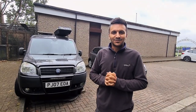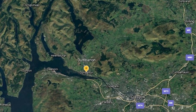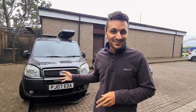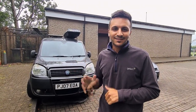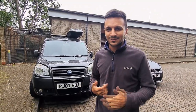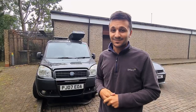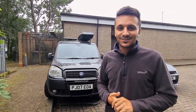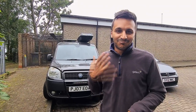Gonna start it now, fingers crossed. Good morning from Dunbarton. We are near Glasgow now, and this is the current situation. A couple of days ago, I noticed the car started making some noise, and it's slowly been getting worse and worse, so I decided to investigate last night, and I found the auxiliary belt tensioner is just completely dead.